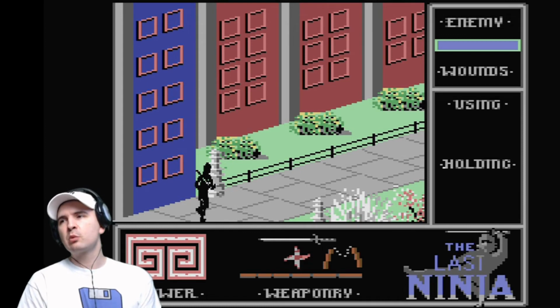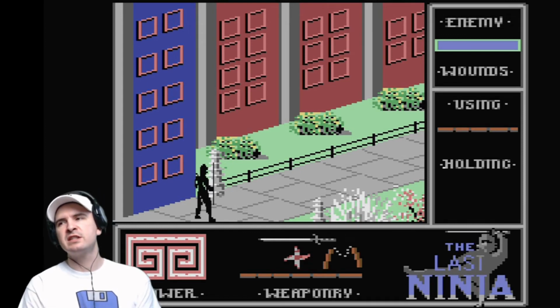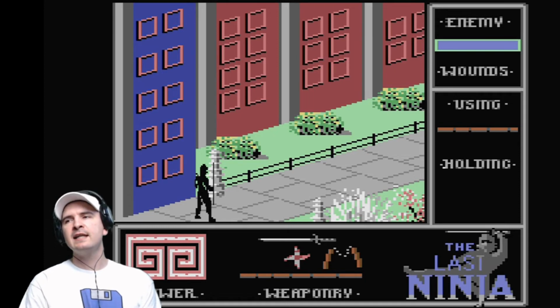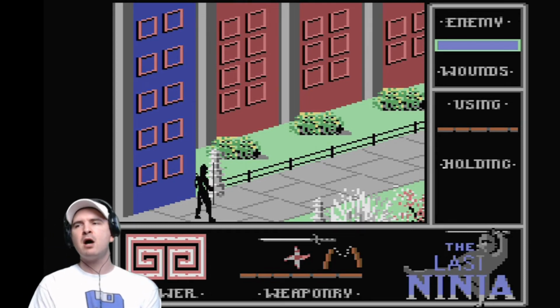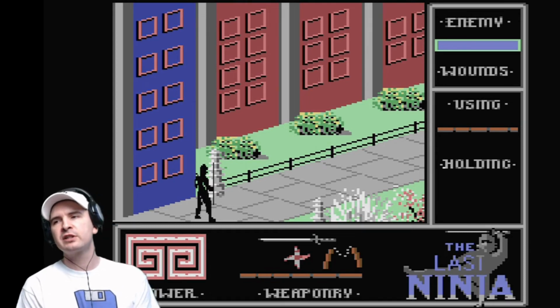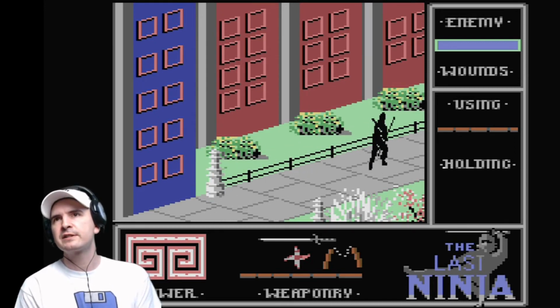Now, The Last Ninja was the most successful original game ever for the Commodore 64. In Europe, sales of the C64 alone were in excess of 750,000 units, and international multi-format sales exceeded 2 million units. According to System 3's Mark Howell, about 4 million copies of the game were sold in all. You can see why. The game is magnificent.